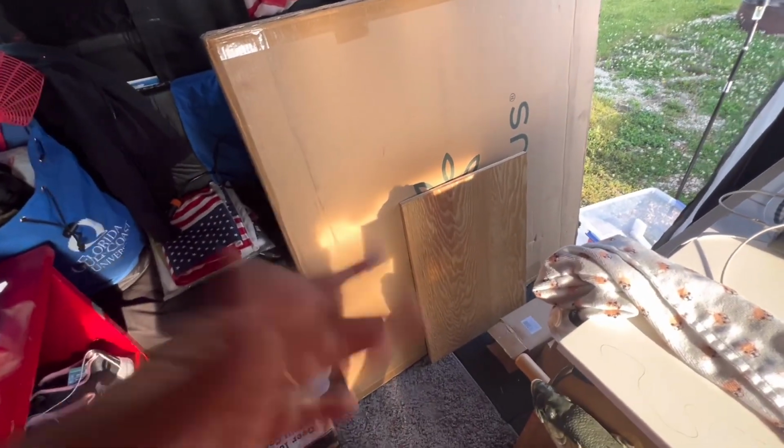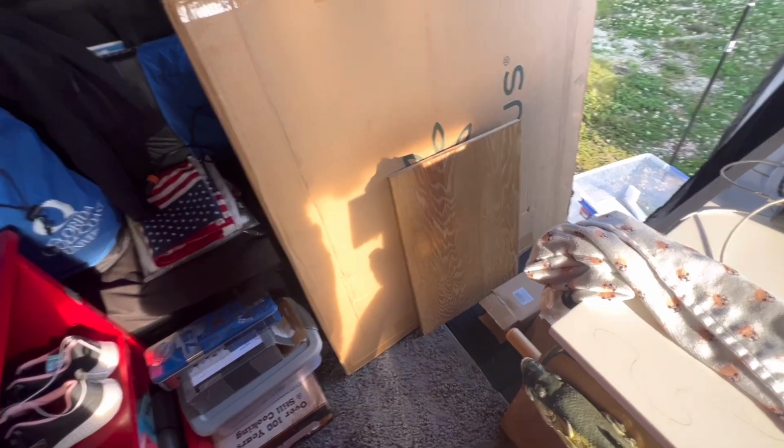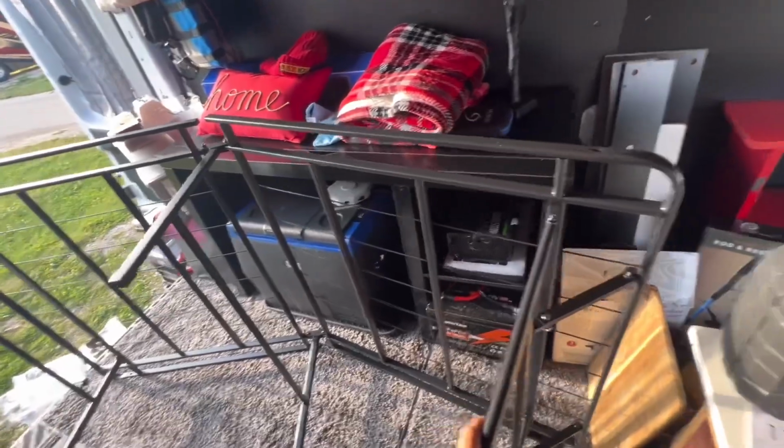I got the new bed frame. It's right here. I'm going to go ahead and put that in tonight. So this is the bed frame. It's so easy. We'll have to see how it fits in here.